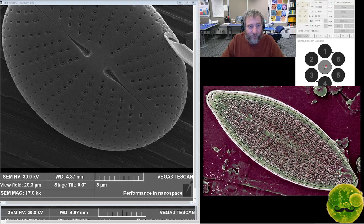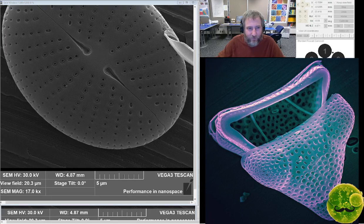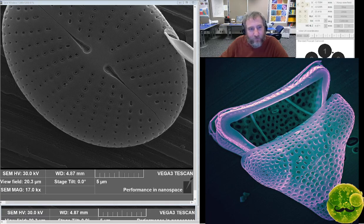And then I just started looking at sticks, scraping the lichen off of sticks. And this stuff is maxed out.